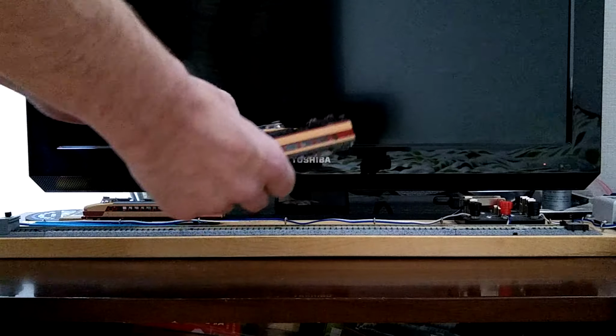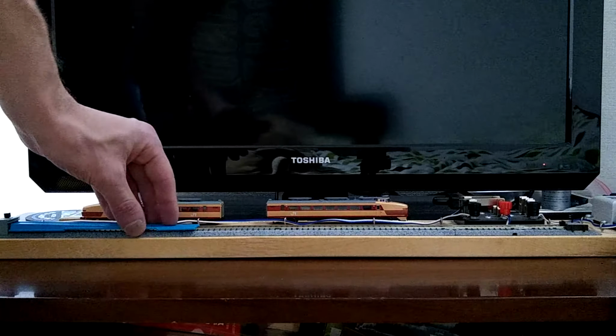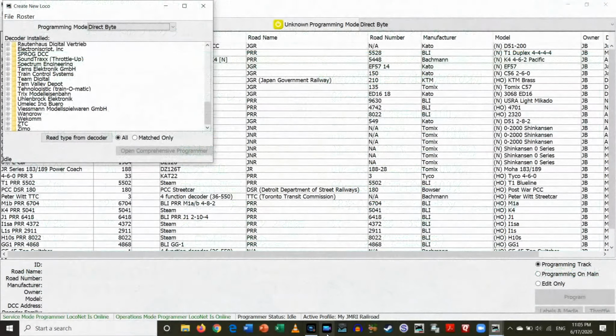Now that both the motor and light car decoders have been installed, it's time to program them. I'm going to use my programming track and JMRI on my laptop. Unfortunately, after looking at the instruction sheet, I realized that these decoders are of an old design and only support 2-digit or short addressing. This means that the locomotive address can only be between 1 and 127. So you'll need to keep this in mind if you're used to 4-digit addressing.